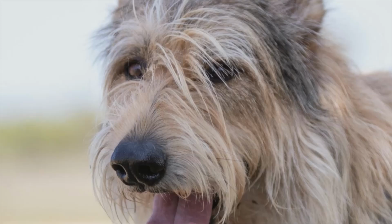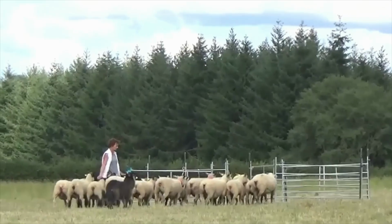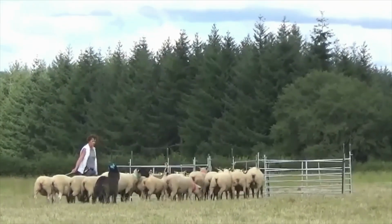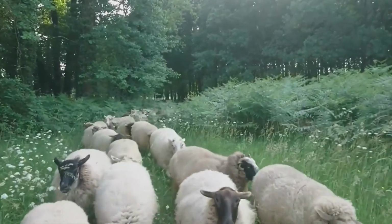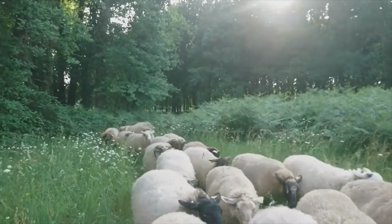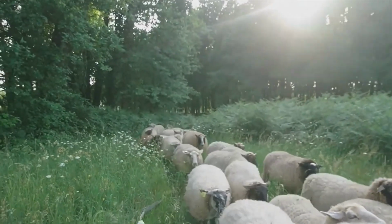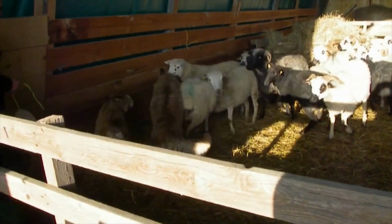The Berger Picard is an intelligent, driven, tenacious breed, capable of most tasks required of any farmhand. They are able to gather the sheep from the fields where they're feeding, move the stock from one field to another, or transport the stock down highways, roads, across bridges, and control targeted grazing.